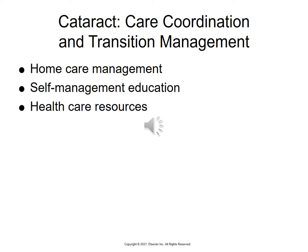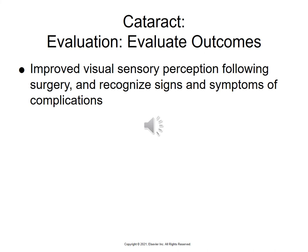and assess things. So our evaluation, we obviously want improved vision for these patients after the cataract is removed. There is a patient after cataract surgery box on page 942. You can look over that.